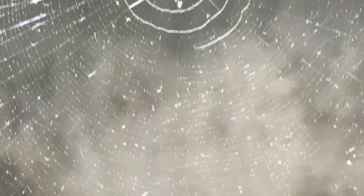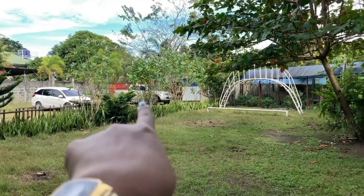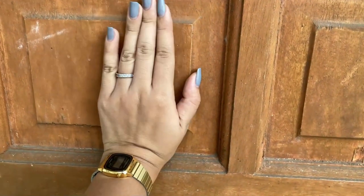How do they make this? Look, it's so beautiful. I'm sorry, but I have to destroy you soon. I was thinking, do you want me to give you a tour? That's the gate. That's my boss. We have so many trees and we have so many plants. Our classrooms are all empty. Behind this door is my classroom.